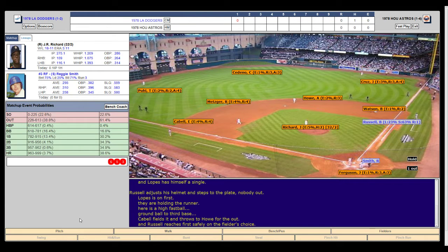Reggie Smith steps to the plate. In 1978, Smith hit .295, and off right-handed pitching, he hit at a .310 clip. Smith is a switch hitter. He'll be batting left-handed against the right-handed Richard. Smith needs a 614 or higher to reach base safely. A home run swing consists of a dice roll of 963 or better.